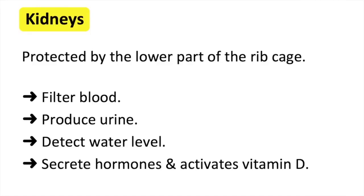The kidneys also secrete hormones. For example, a hormone to increase red blood cell production or a hormone to increase blood pressure. Lastly, the kidneys activate vitamin D. Remember, we have 2 kidneys. However, a person can live fine with just 1 kidney.